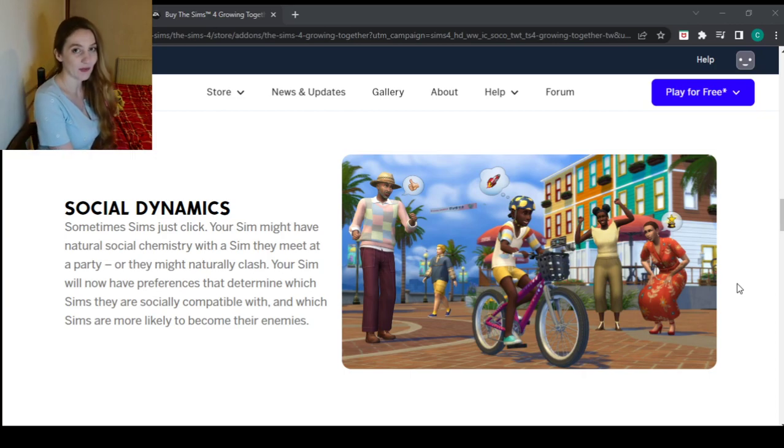My Sims that I play with off camera, I've played with them since The Sims 1. I've had these Sims for like 20 years, guys, however long The Sims has been going for, and so I keep kind of like, it's like.